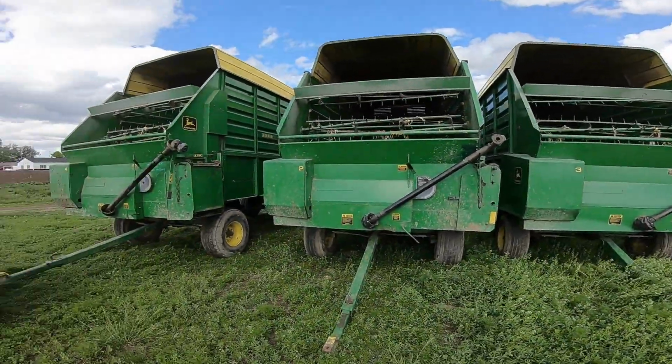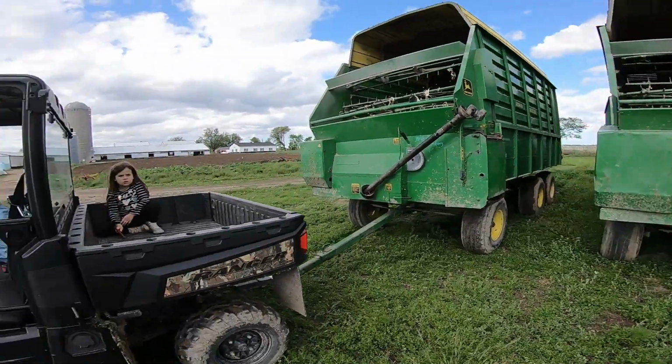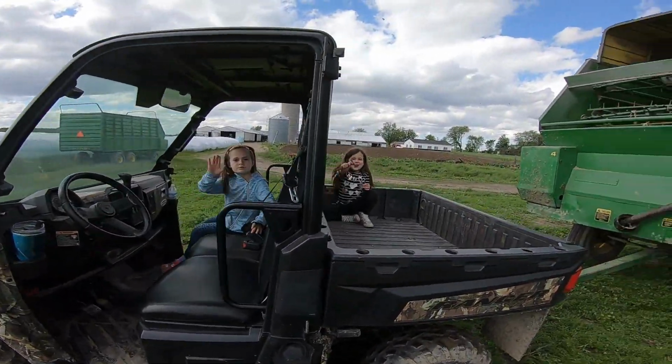Yeah, speaking of chopping, I already got these wagons ready to go. Got the girls with me hanging out in the back.